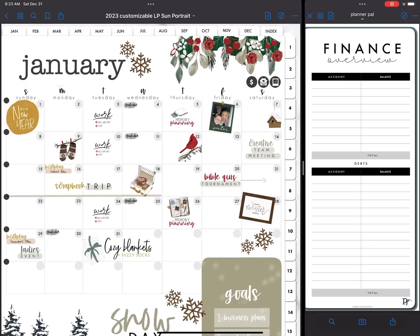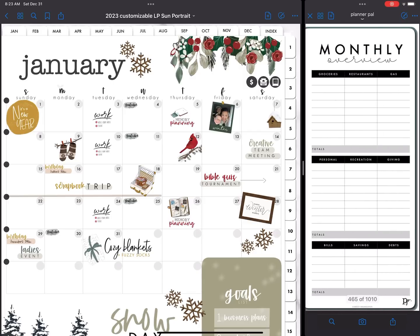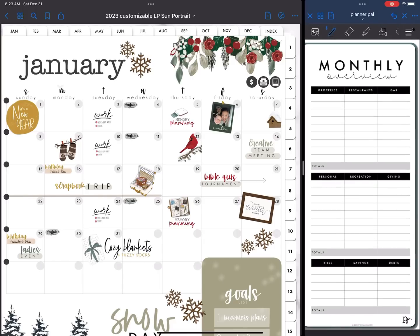Now, there is an extra kind of hidden page within this Finance Pal, and it's underneath the overview. So if you slide over on the overview, you get a monthly overview. This gives you groceries, restaurants, gas, personal, recreation, giving, bills, savings, and debts overview and the totals for each one on the columns. I really like this because, for instance, you could put week one groceries here, and then you could put what your total amount was.